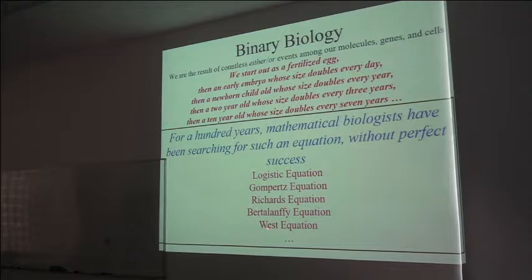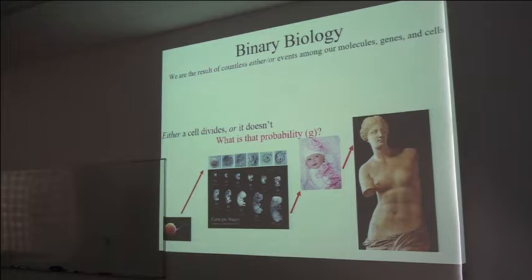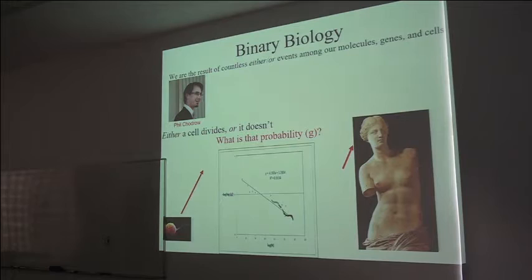We can take a binary biological approach. Either a cell divides or it doesn't. So let's measure that probability. And this work was done by Phil Chodrow. What do I mean by that?